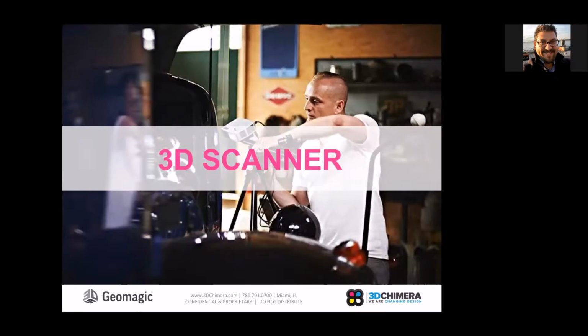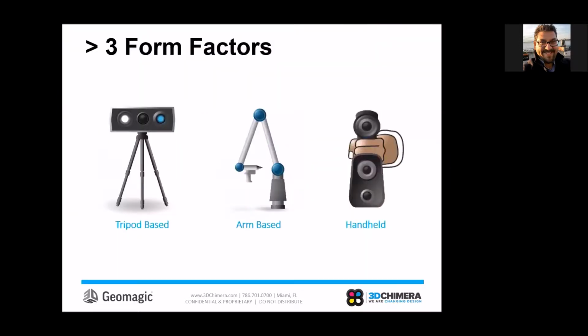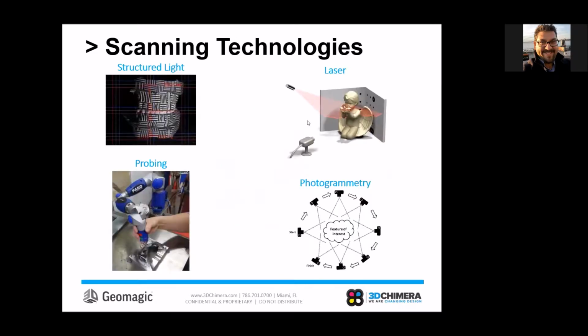So before we jump into that too far, I do want to go over a little bit about 3D scanners. In general, there are three typical form factors for 3D scanners. There are tripod-based scanners, arm-based scanners, and handheld-based scanners. We're going to focus on a tripod-based scanner from HP. There are also a number of different technologies underlying. You have structured light, laser scanners, photogrammetry, and probing, which is like a manual touch process. We're going to be talking about structured light.